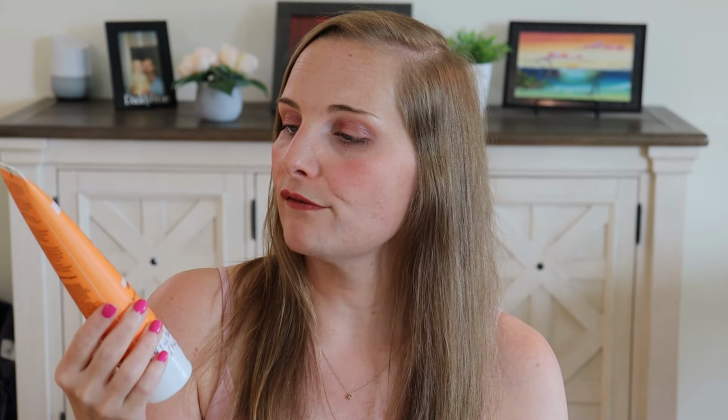I don't know if the claims of the thickening properties are true. It says for thin, flat hair, lightweight hair looks thicker and fuller. I don't really feel like that was true. And I didn't use it long enough to see if that would change over repeated usage. However, my husband really did like this. And so he used it and he actually repurchased it. So at least somebody liked it. I just felt like it wasn't for me.